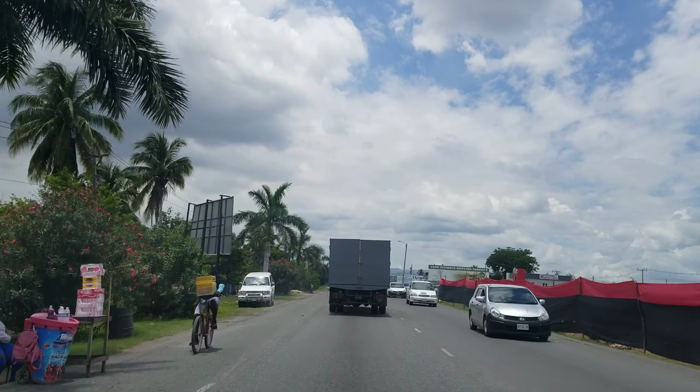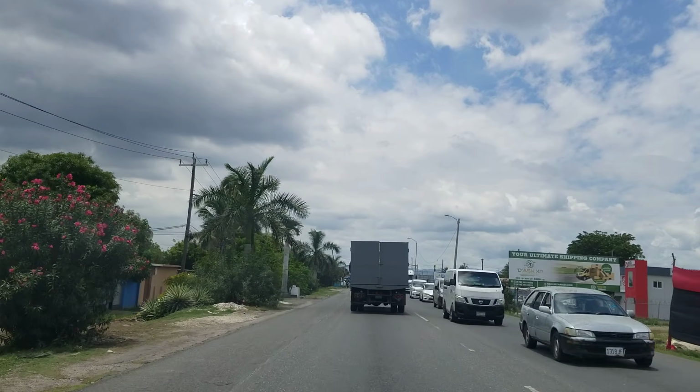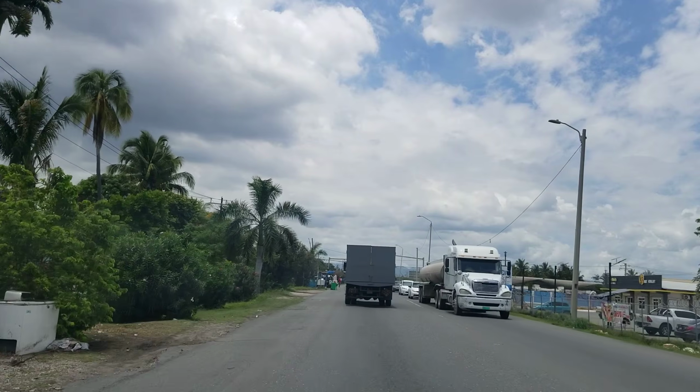Okay, on the right is some construction. I don't really see a sign to say what it is, but if I was to guess, I would say it's a gas station because there are many on this road.